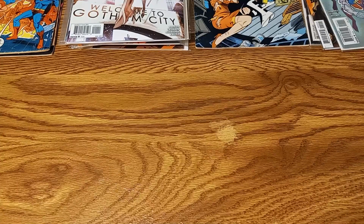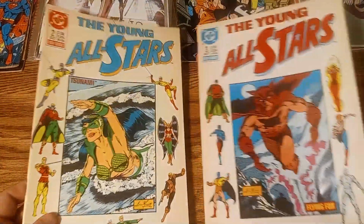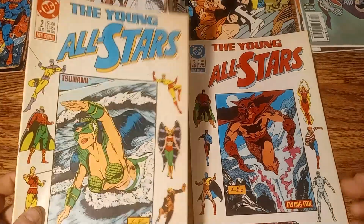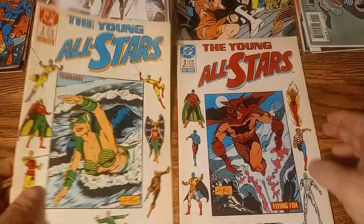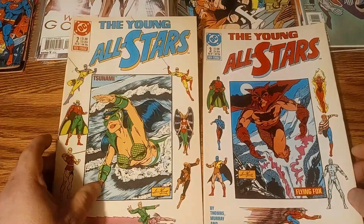All right, now we have some issues of Young All-Stars. We'll do those next. Okay, so here's the Young All-Stars. Now I got, let's see, about 5 issues of those. This is issue number 2 and 3 from 1987. I used to have a lot of the Young All-Stars.